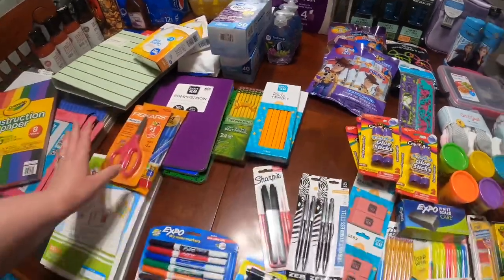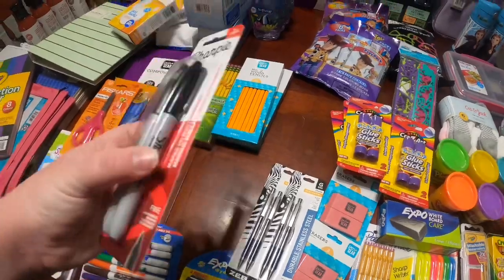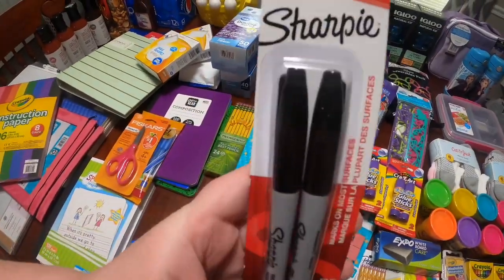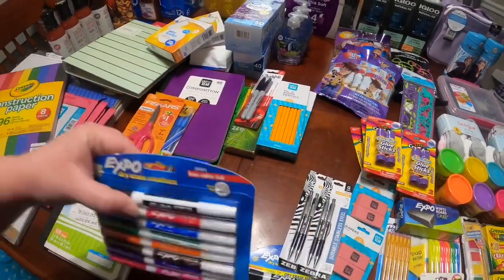We'll figure that out. And then a Sharpie 2-pack. These are just for me to keep around for freezer meals or whatever I need around the house. And these were $1.84. Those were from Walmart.